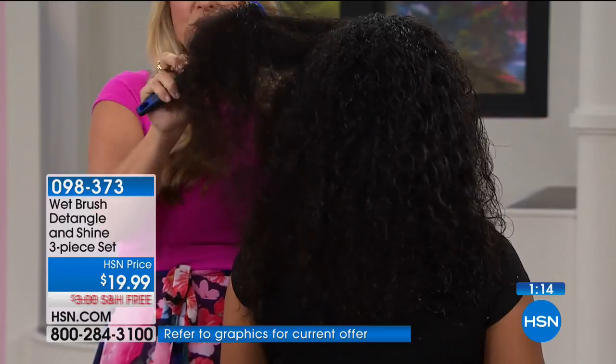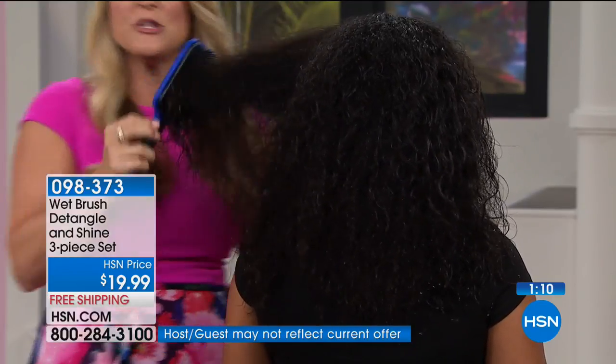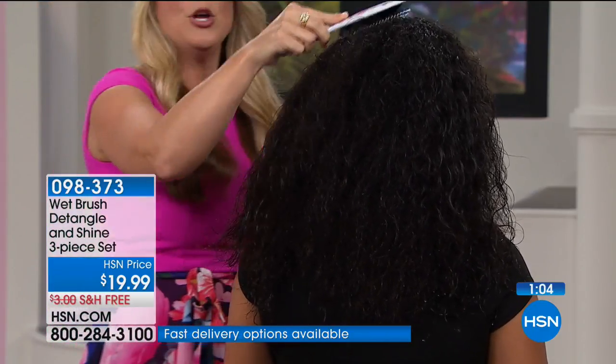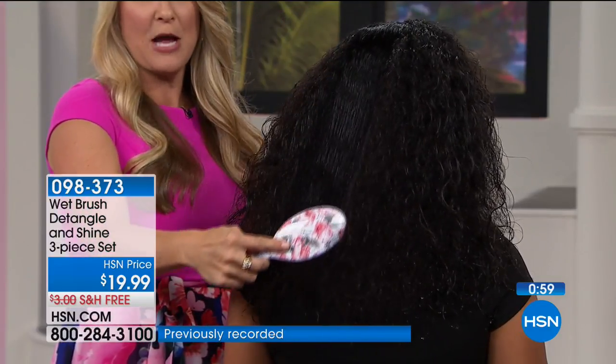Here's the deal. If you cannot brush through your hair with a brush, let alone wet or dry, if you are getting into the shower and you're having to put in gobs and gobs and gobs of conditioner just to be able to do this, it amazes you. You have got to get the wet brush and see what the phenomenon is all about.